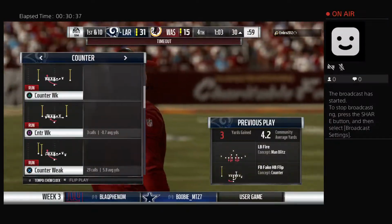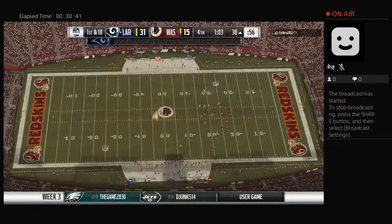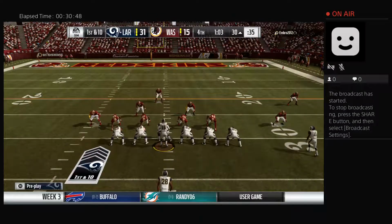And he works it to the 30-yard line here, right at the 30. And now we're going to get a timeout called by the Redskin defense as they get the stoppage with just over a minute to go in the game.